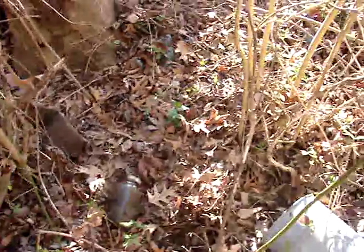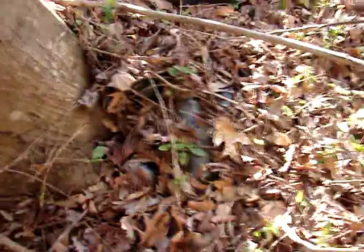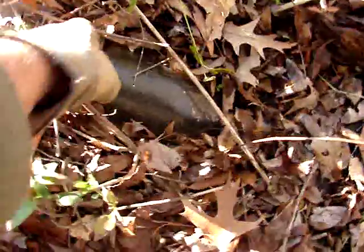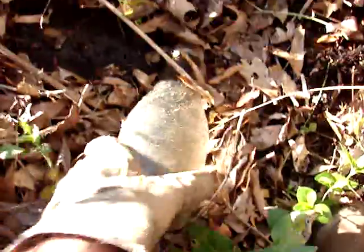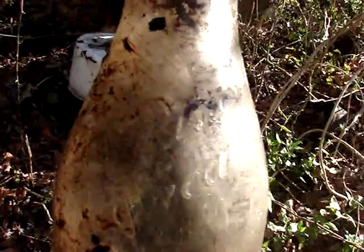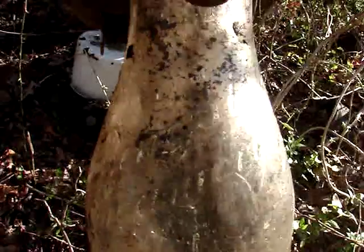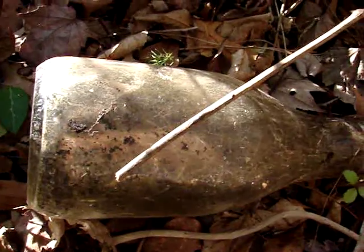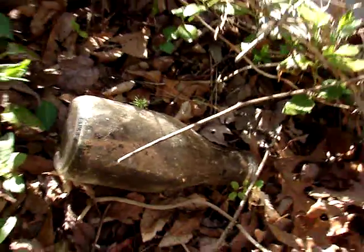Looks a bit older over this way. Looks like a milk bottle. Yeah, it sure is. Well, it's a Pine State Creamery, and if I'm not mistaken, that's out of Raleigh. So I'm about 150 miles northeast of Raleigh, so that was kind of odd that that would be there.